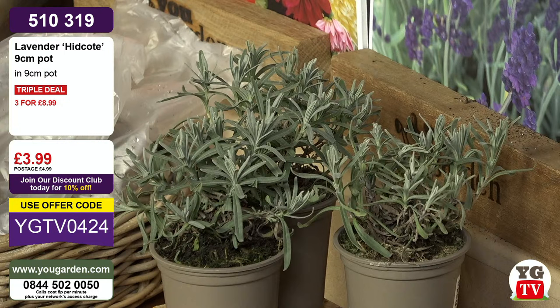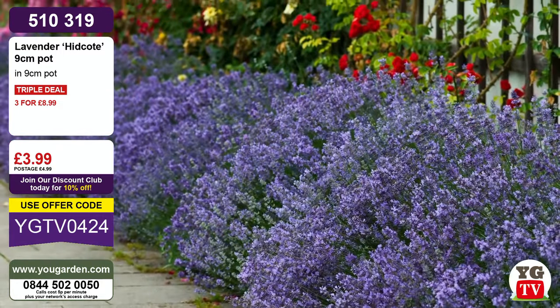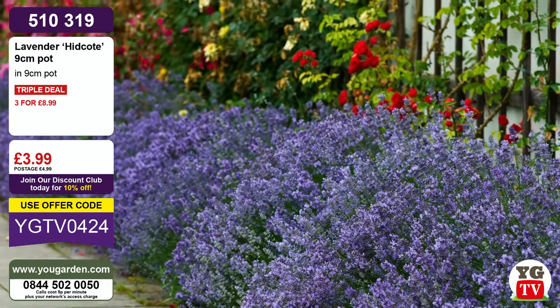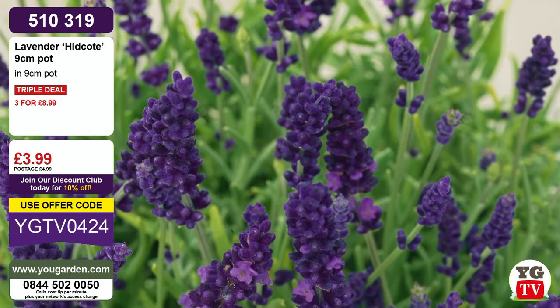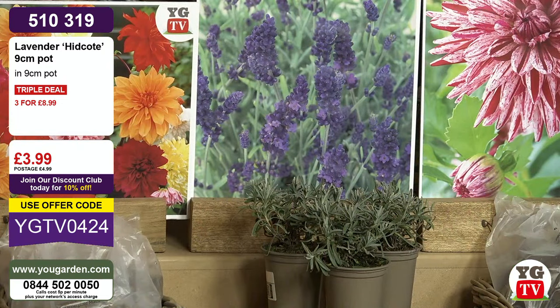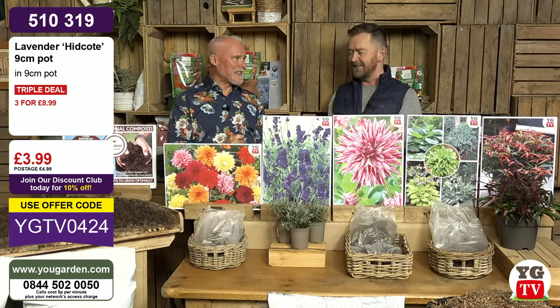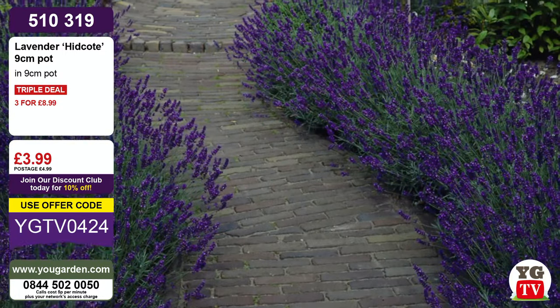You can dry the flowers. You can use the flowers in aromatherapy. You can even use them to flavour ice creams and biscuits. Such a diverse plant. Comes up year after year after year. And I do remember in that really hot summer two years ago, so many of my plants were just really struggling. Right, the lavender didn't care. Lavender loved it. So nice sunny spot, well-drained soil, but if the soil's really poor, that doesn't matter.